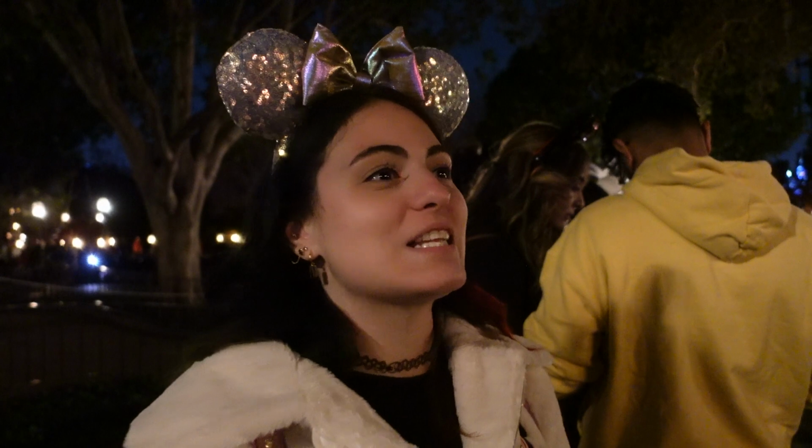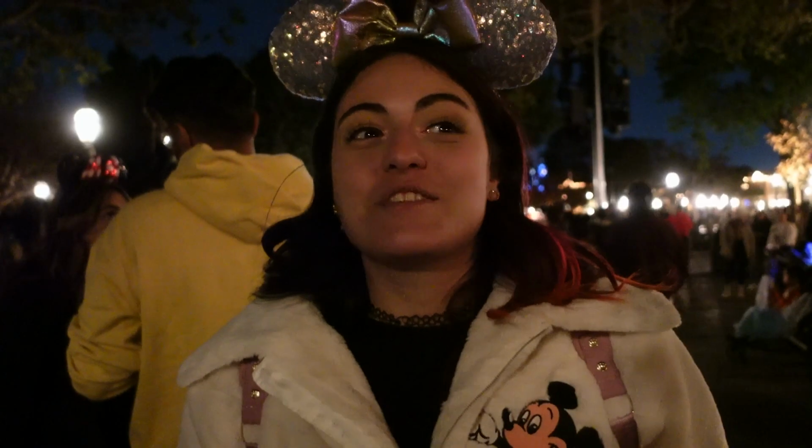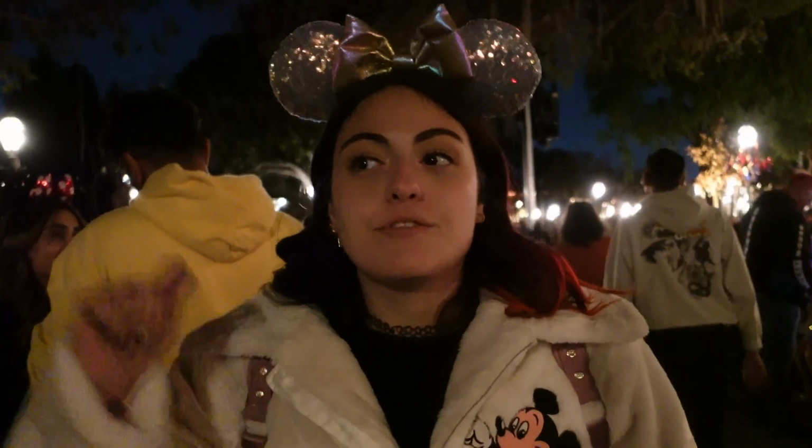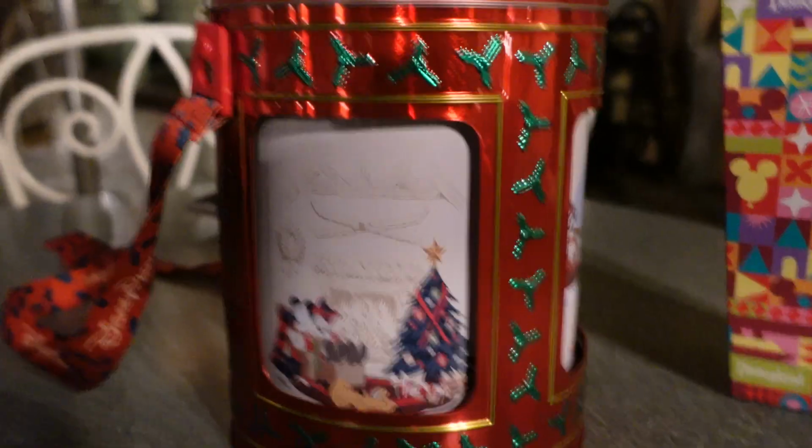And it just so happened that I really wanted that music box, like spinning popcorn bucket that came out. So we were leaving, and I looked over at the popcorn stand next to the market. They were selling the music box one. And if you know about the popcorn buckets here, they sell different ones at the different popcorn stands. They don't all sell every one of them. And the line is kind of short.